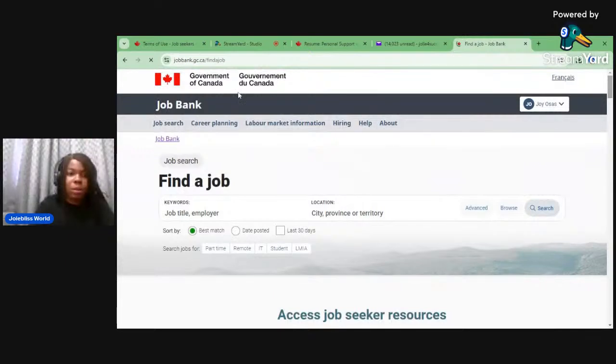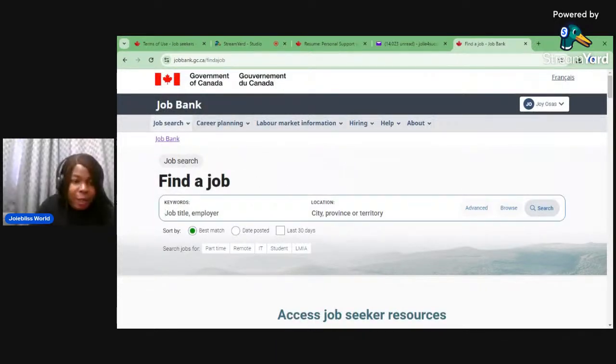So you can come here, come to job search highlighted here, find a job, type the kind of job you want. It may not even be a caregiving job. It can be any job at all. So caregiver, I'm going to type maybe personal support worker, because caregiver is broad.